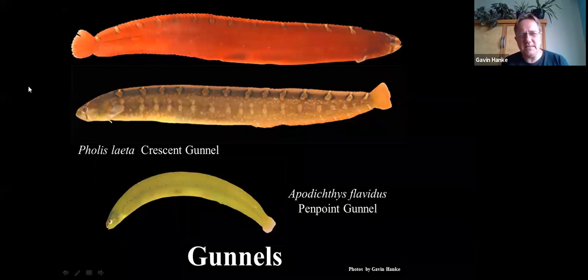We've got several species of gunnel in the province. Some of them are gorgeous. The top two pictures here are crescent gunnels, and they're named that because they've got a spot with crescents either side of it. You can see it even on this red one, the crescents in dark pigmentation are really obvious. The color of these guys can depend on what they're eating. Some crescent gunnels are orange, some are more red. The pinpoint gunnels, again depending on their diet, pick up different pigments.